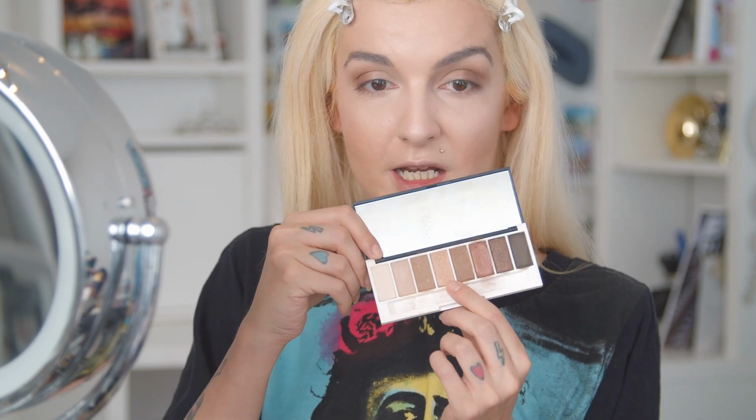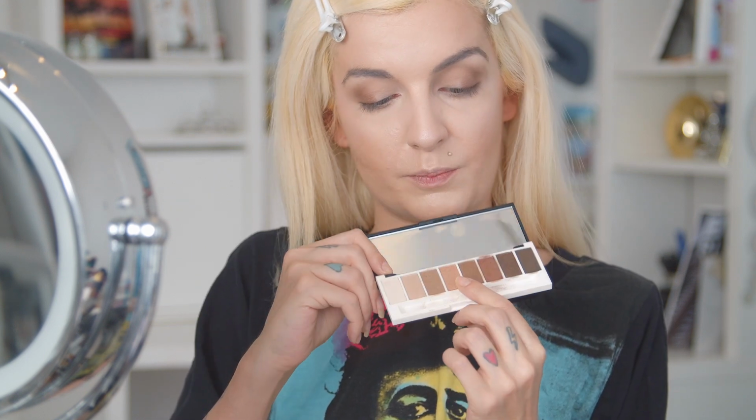I'm going to take the shade, what is it called? Spice. The Spice shade here. And hopefully that's going to look different. I'm going to put it on my lids and just blend it out.